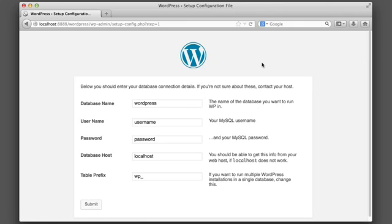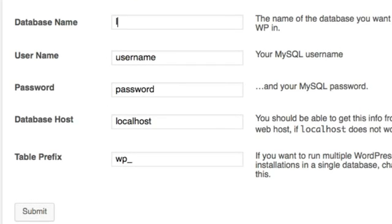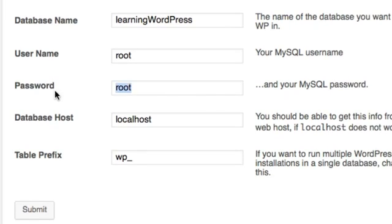This screen is where we give WordPress access to that database we created just a few moments ago. Now, if you remember, I chose to name the database, in my instance, Learning WordPress. The database username is root. Now, for this password field, you can either leave this blank or type in root. And it really depends on the package that you installed, whether you chose MAMP, XAMPP, or WAMP. In my case, the password is root, but yours might be blank.